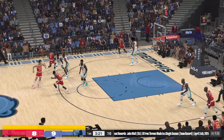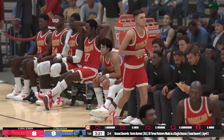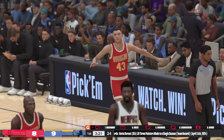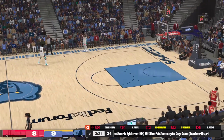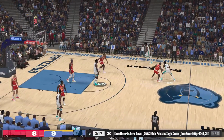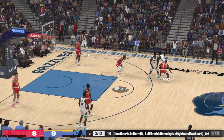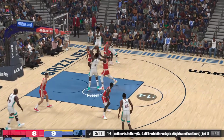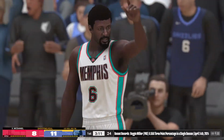DeBusschere with the screen on Jones. And there's the call. It's going to be an illegal screen. And not the most common call you'll see in the NBA, but hard to argue that pick wasn't illegal. It's often a tough call that can go either way, but I agree with you on that one. Russell, a screen on Hardaway. Scott finds Russell. And they call the foul, so a chance at the line for one more coming up.